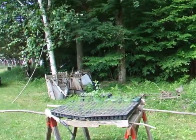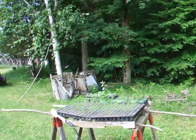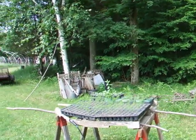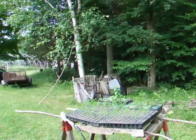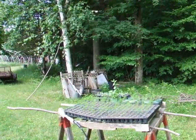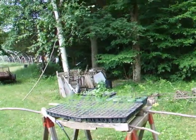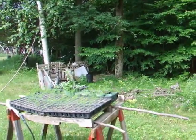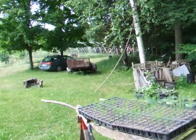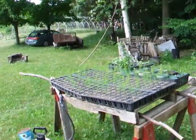It's July the 5th. We are having a period of very hot weather for Ontario, up to about 35 degrees Celsius each day for the last week. It's rather unusual for us. And so here is the state of the garden today.